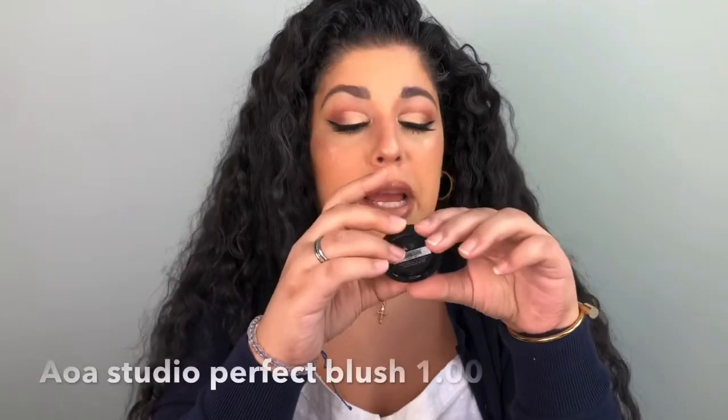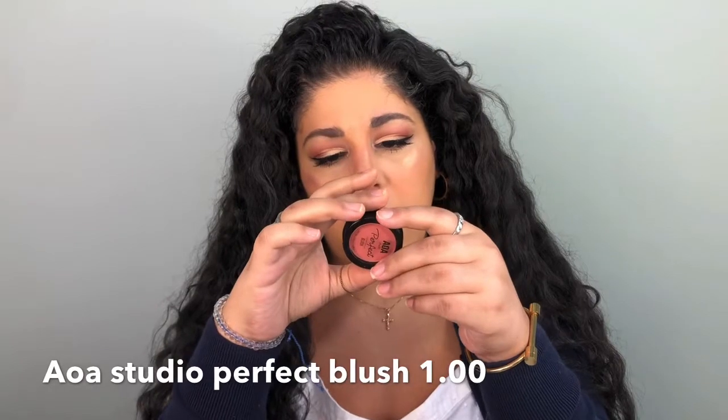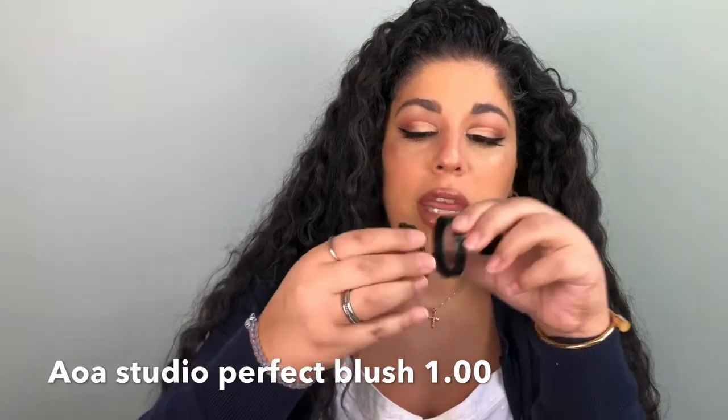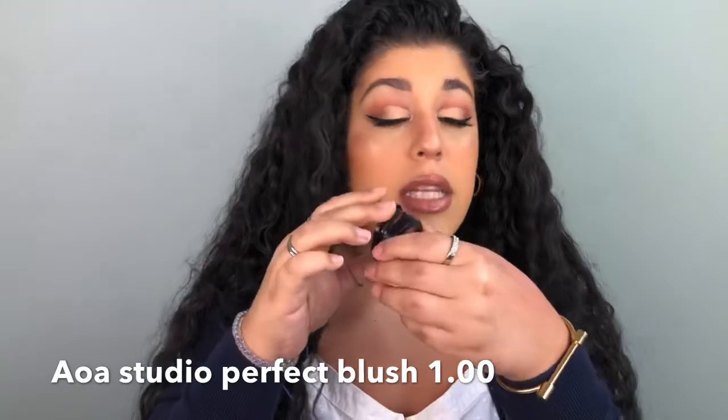Next one is the AOA Studio Perfect Blush. I'm wearing this right now, and this is the shade Wispy. I love this stuff. I recently just got this. It's super cute, definitely small and travel friendly, and it's just a really nice color. You can see I have it on right now, and this does definitely last. I'm using it every single day, so it's such a good blush.